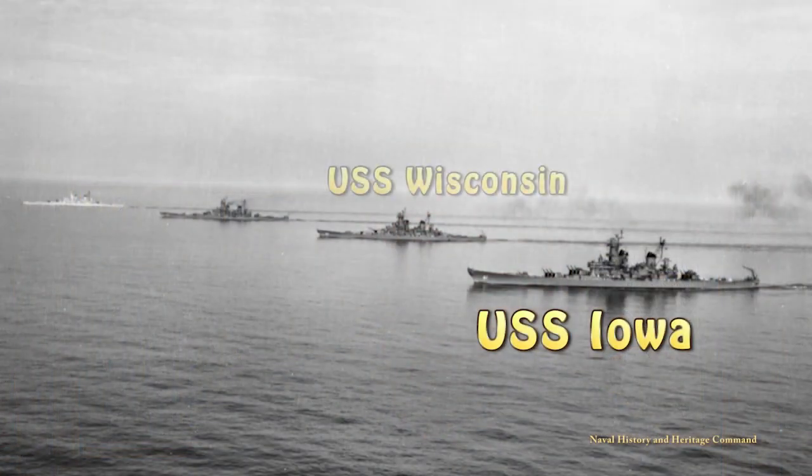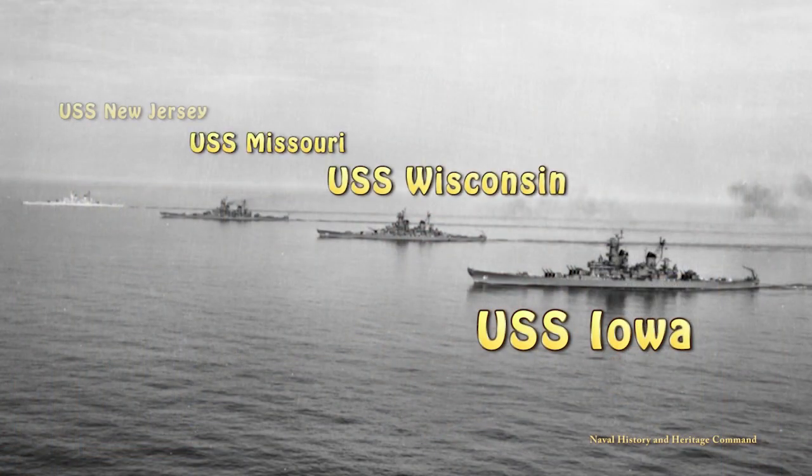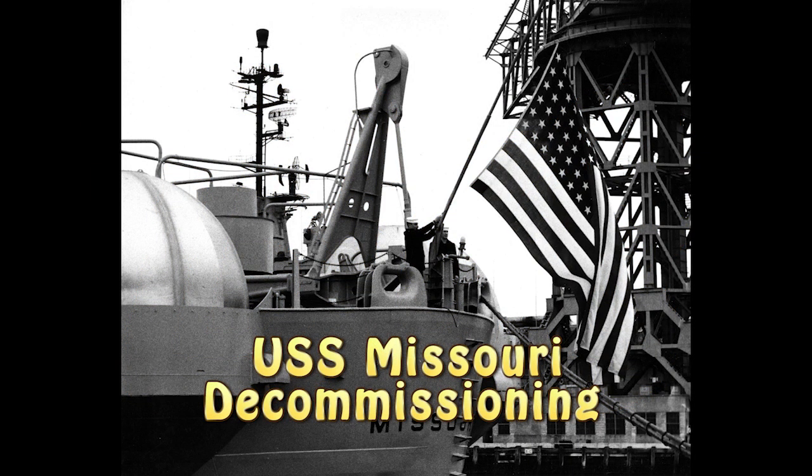By the way, the U.S. Navy had the world's last serving battleships, the fast Iowa class. 6 were planned, 4 were built. They are still afloat some 75 years after launching. But, and there's always a but, the U.S. decommissioned them 30 years ago.